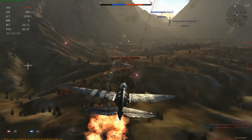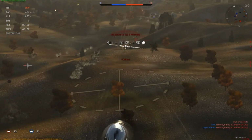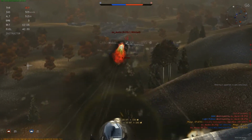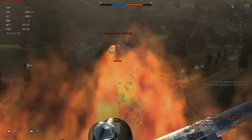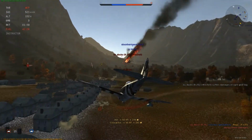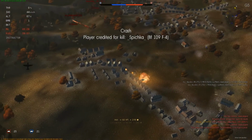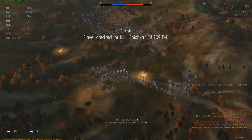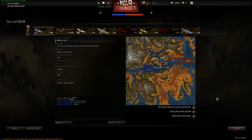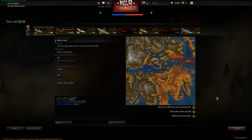Fail rocket strike. Very fail rocket strike. And then trying to get behind, not paying attention, and yep, there goes the plane. I'm dead, but managed to take him down. So that's all that matters, isn't it?